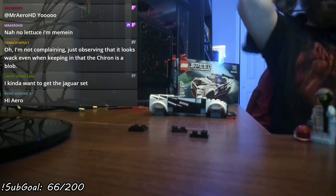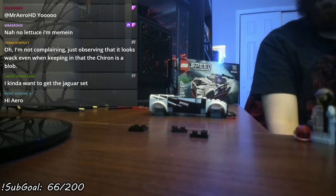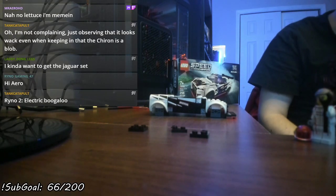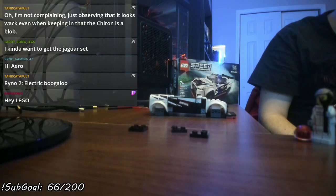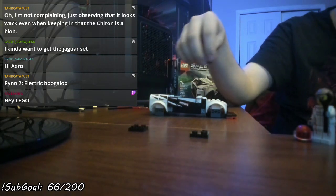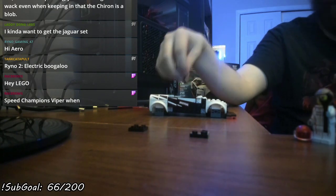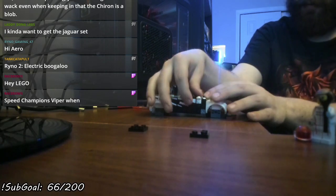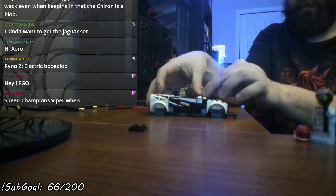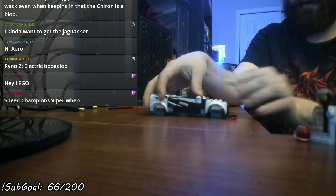Jaguar set. No lettuce. Oh, okay. Not yet, at least. Not that time. I mean, all the Lego cars are proportioned that way. I kind of like the Lego F40 for being a tall boy. It's kind of funny.